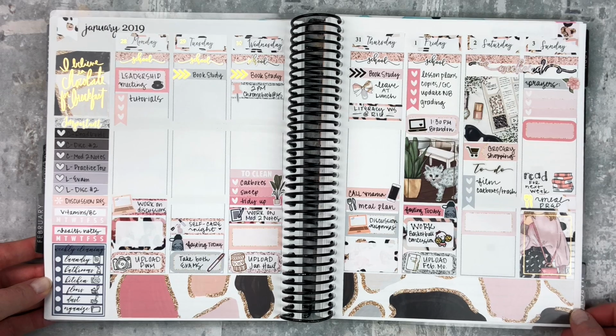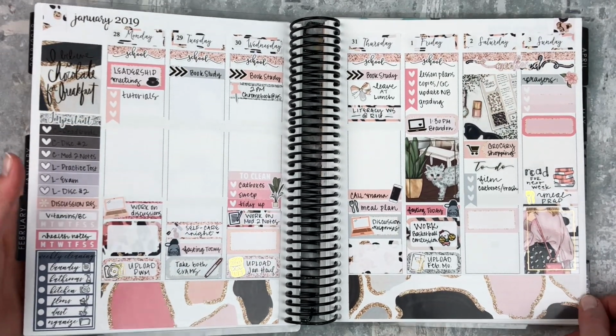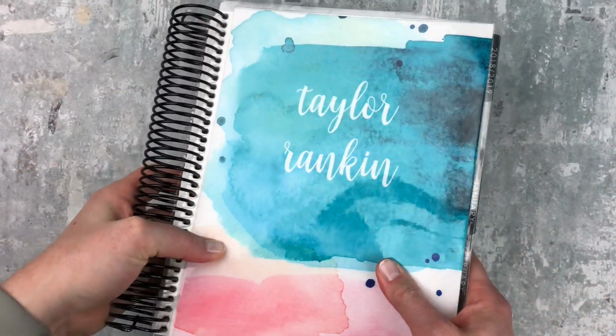And I do love this planner a lot because I get to spend a whole week with a spread, unlike my memory planner, which is like one and done. But I love this a lot. This is probably my favorite planner after the memory planner.